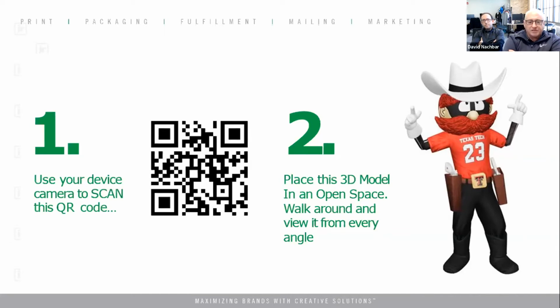So go ahead and scan this QR code. And I'm going to let you guys, or whoever out there, do it. It might be slow again like it was before because we're all doing it at the same time. And you'll be able to place this mascot in the room. And once this is in the room, you'd be able to actually take a photograph with somebody standing with the mascot and be able to post that to social media.